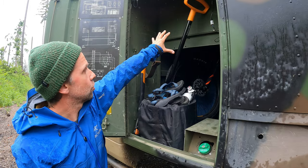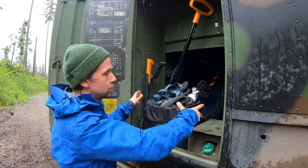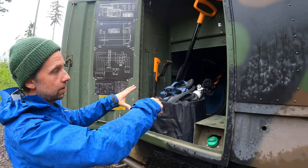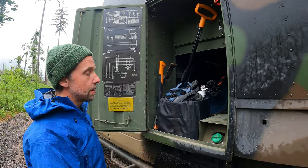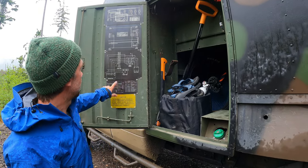This will eventually get trimmed out and we're going to do a 12 volt fridge here that will be on a slide so we can pull it, get food and beverages from inside the camper, or slide it out and get to it from outside. I always like this stuff. It's cool. I'm going to leave this on.